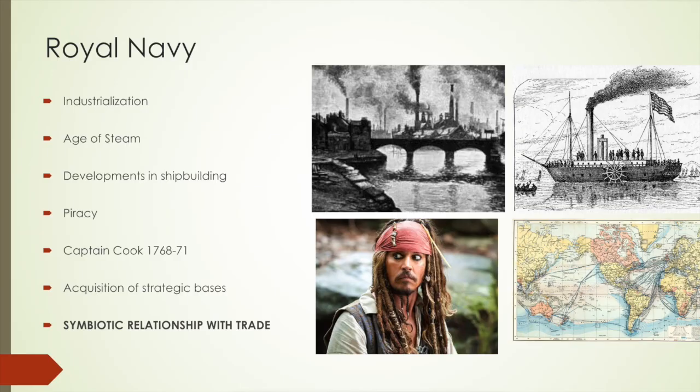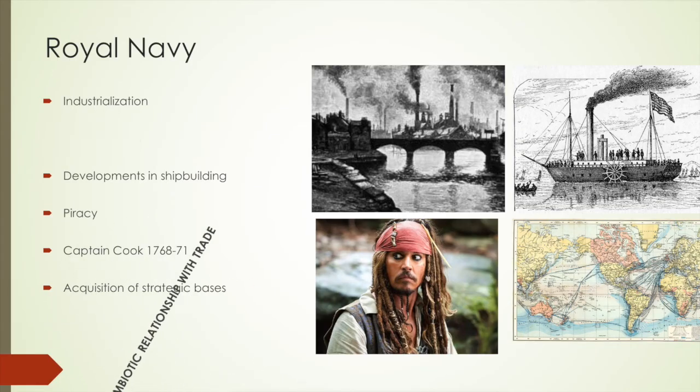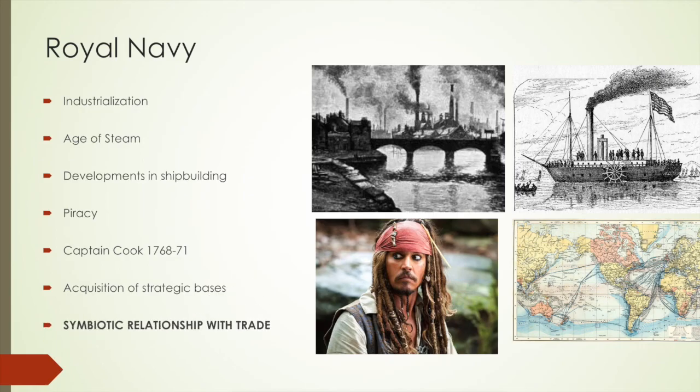Now, this is very important. The Royal Navy had a symbiotic relationship with trade. So as trade developed and changed, the Royal Navy developed and changed. For example, the Royal Navy was responsible for, first of all, protecting and then suppressing the slave trade after it was abolished. And it was also responsible for protecting British commerce and traded goods that were transported across the trade routes. And also, by suppressing piracy, they were able to defend and protect British trade interests in certain areas, especially in the Straits of Malacca, which are around this area in Indonesia.